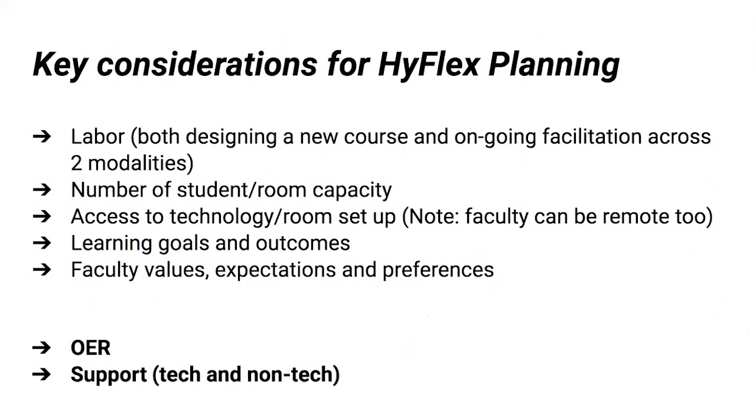So key considerations for HyFlex planning, I think it's really important to acknowledge the issue of labor. In my conversations with faculty especially, there's a lot of concern about having to invest a ton of time and feeling like you're facilitating two different courses. I think a well-designed HyFlex course takes a long time to design, but once it's designed, the facilitation should not be too difficult. It should be a more pleasant and fluid teaching experience. But of course, there's always designing a new course and the learning curve that is going to require some labor. So that's a consideration.